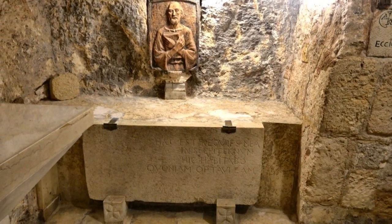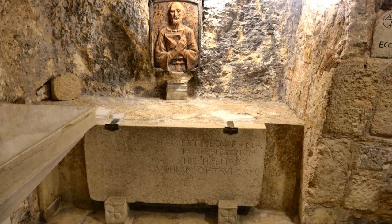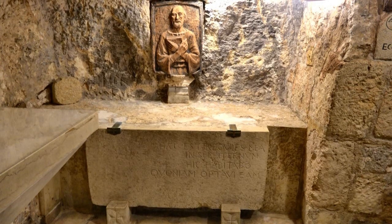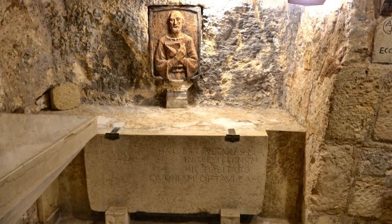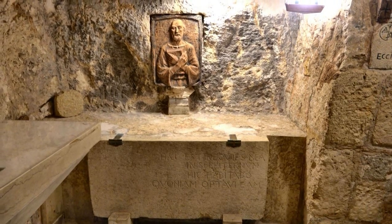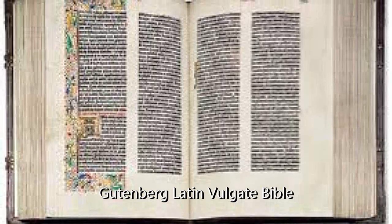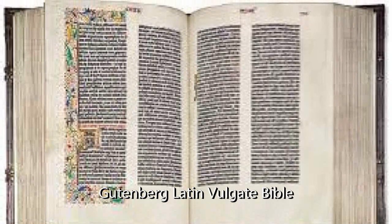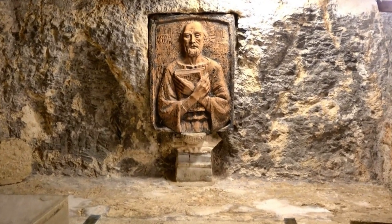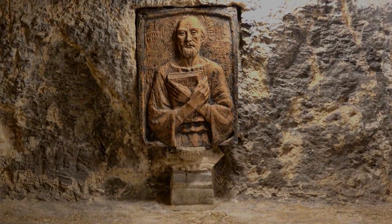When we took the stairs down, we found the cave of St. Jerome, where this hermit monk spent more than 20 years translating the Bible from Greek and Hebrew to Latin. The Vulgate version of the Bible he completed in 405 AD became the first major book printed with movable type, the Gutenberg Bible, more than 1,000 years later in 1456. And guess what? St. Jerome's Vulgate Bible is still in print. You can even read it on Kindle.